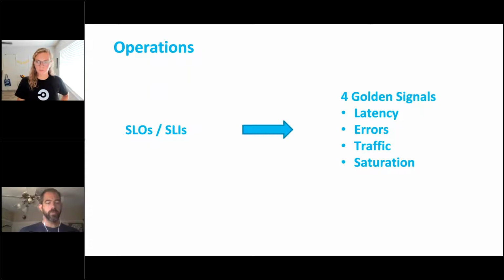The Google Handbook is a great resource for this kind of thing, the SRE book, and they lay out the 4 golden signals: so latency, errors, traffic, and saturation. I like to think of it as let's monitor. Anyways, so latency is network traffic between the different services, front end and back end, or back end and database, or between the different microservices.